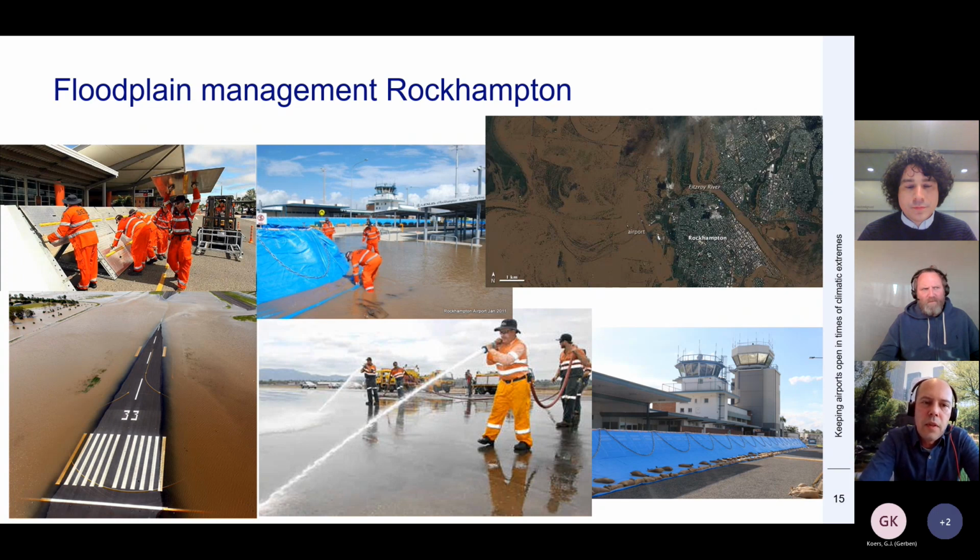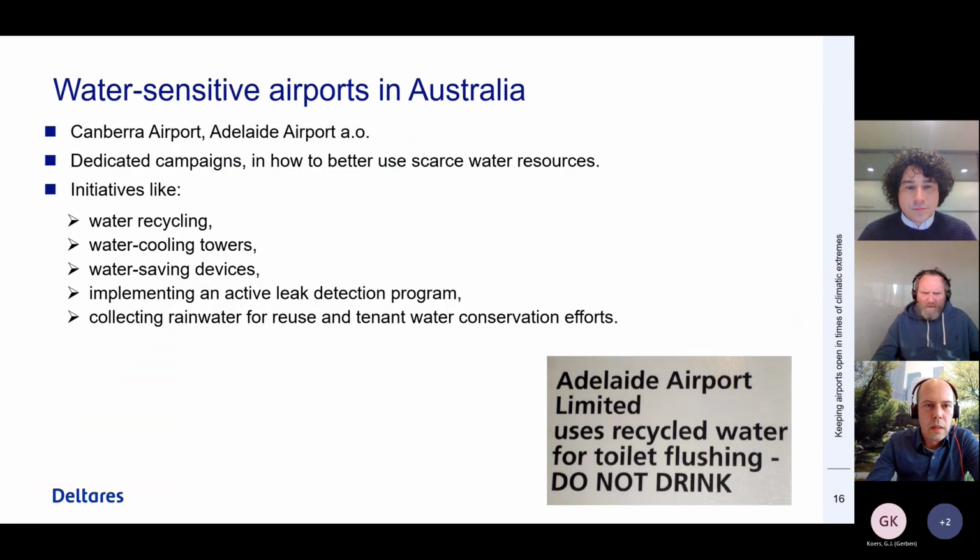You can see on the left, since they can predict or await the flooding, they will cancel or evacuate all the aircraft, protect the terminal, and then during the flooding inspect the flexible flood defenses, and then afterwards they will clean the runways from the debris and sediment again.